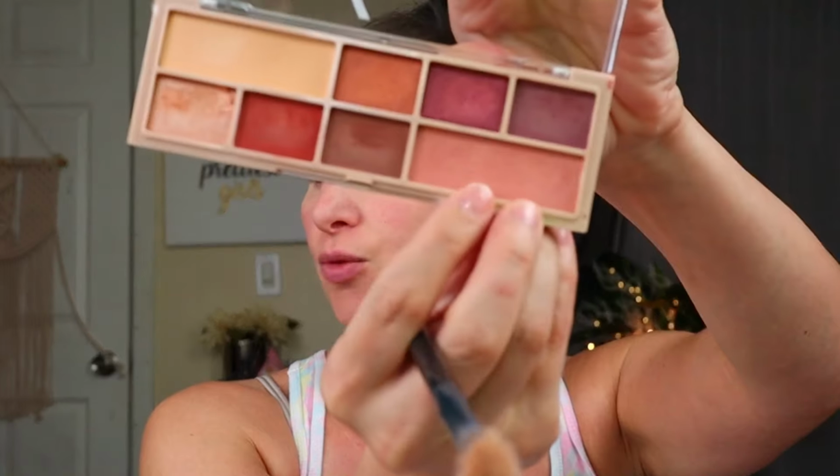I'm gonna go into this shade right here and put that up into my crease. I think I'm just gonna use the same brush. And I'm gonna go into the pastel palette to get a little shimmery inner corner highlight towards the end. That's going on really pigmented. I think this is going to perform much more like the peach one. I also have the pink one as well. I have not tried it yet.